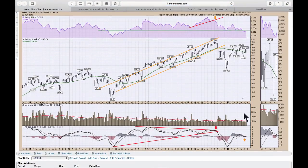IWM, you know, everything's working here. This was a level of relative strength breakdown here. Just got below, and now it looks like we want to turn up. I think that's very bullish.